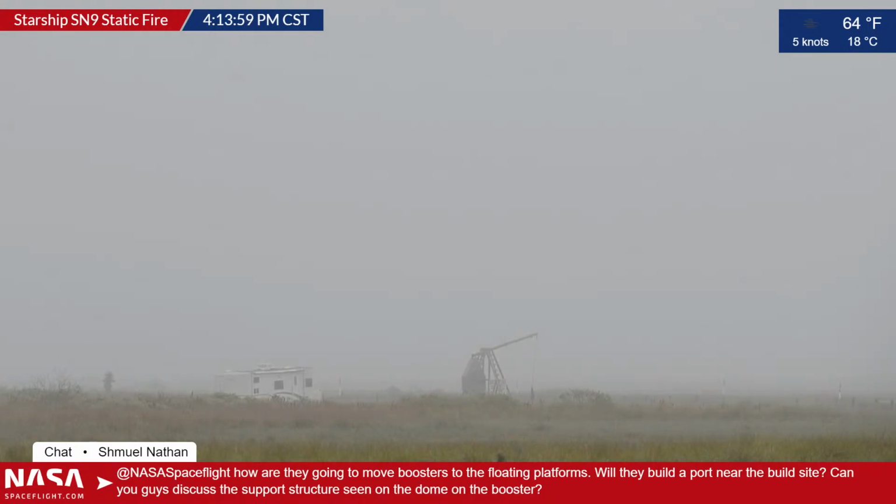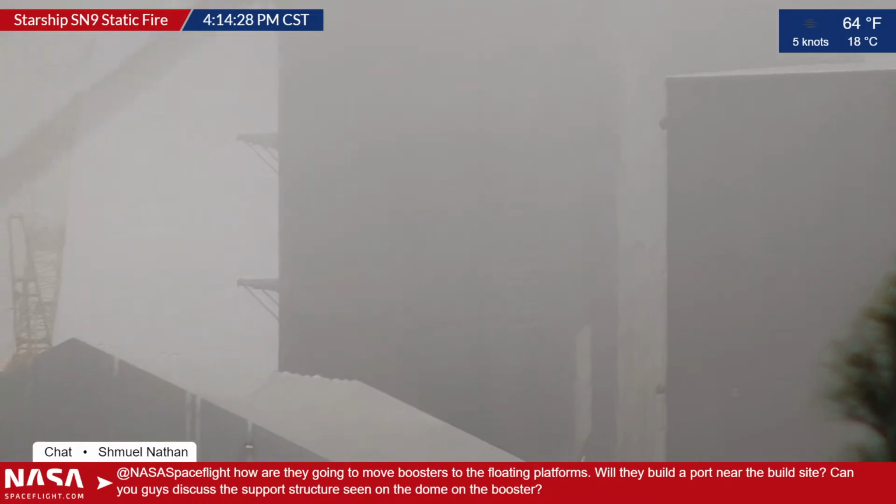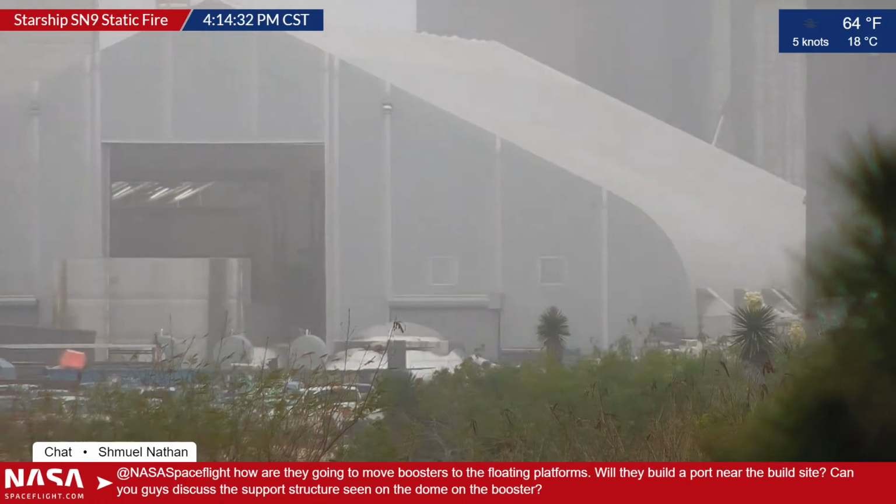And then number 3, can you guys discuss the support structure seen on the dome on the booster? So if you watch the daily videos, if you are keeping track on the forums, Mary has found booster number 2. She's taken photos of the forward dome for booster number 2, and there is an interesting hexagonal cap or extra support structure on the top of that forward dome that we haven't seen on any previous forward domes. I've seen some speculation that that might be like a connector for Starship, or that's where Starship would mount, or where some of the load would be distributed.